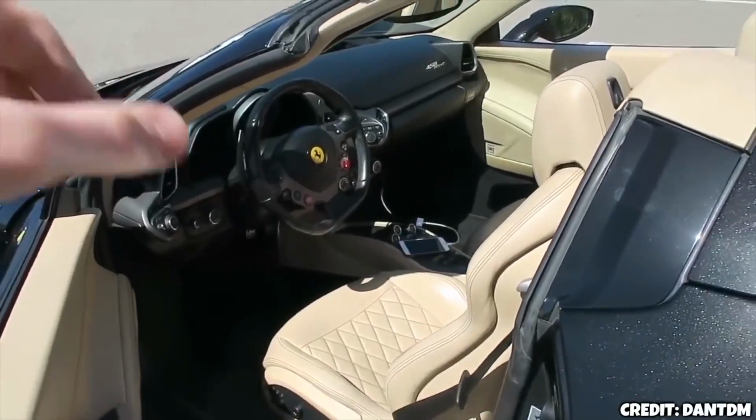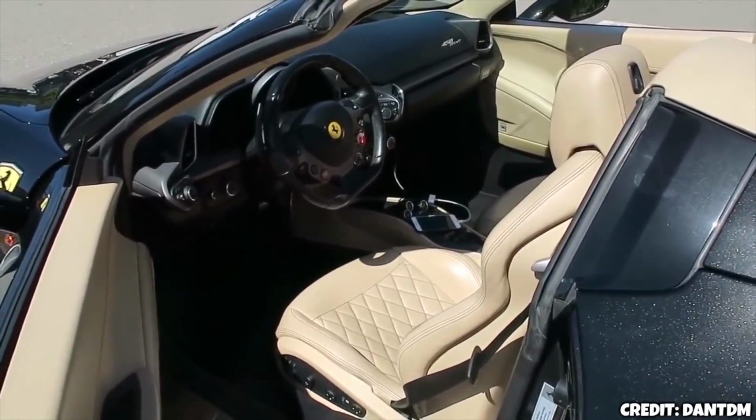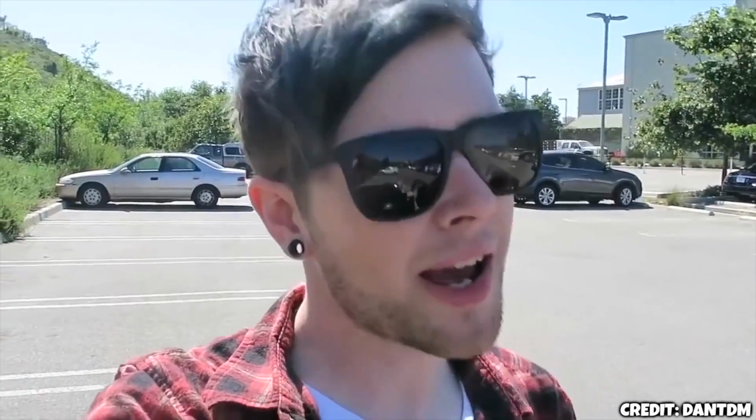And it's really weird because I have to get used to driving on the other side of the road, which is really weird because in the UK, we drive on the right-hand side of the car, but the left-hand side of the road, whereas in the US, you drive on the left-hand side of the car.